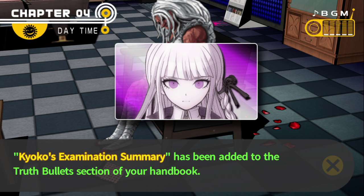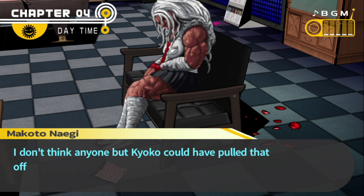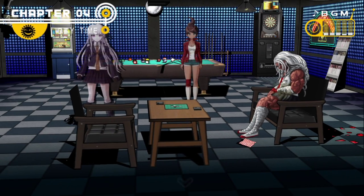So no blood whatsoever on her. She got hit twice in the head, and she has the powder on her shoes. I can't believe she was able to learn all that just by looking at the body. I don't think anyone but Kyoko could have pulled that off. Okay.